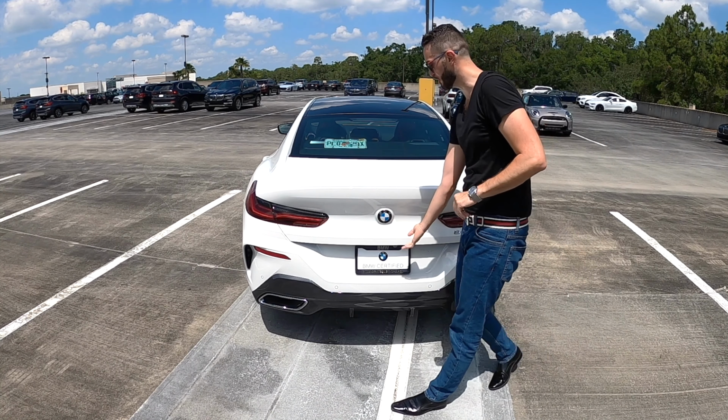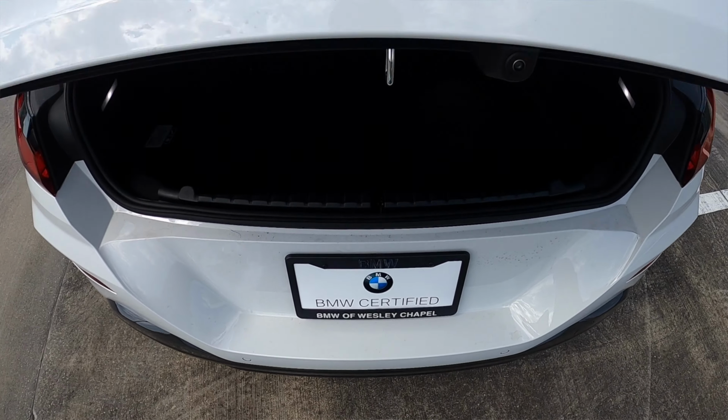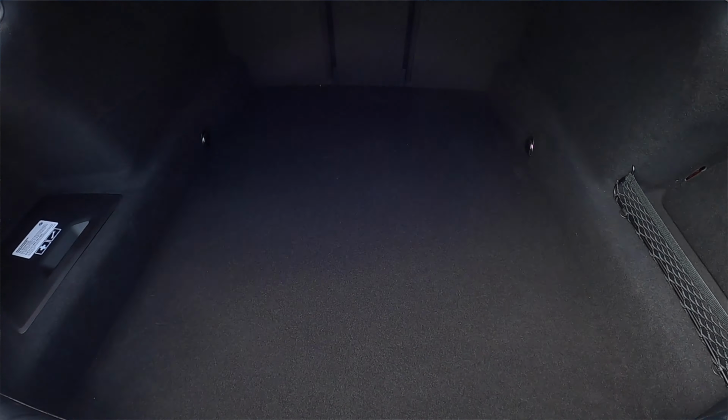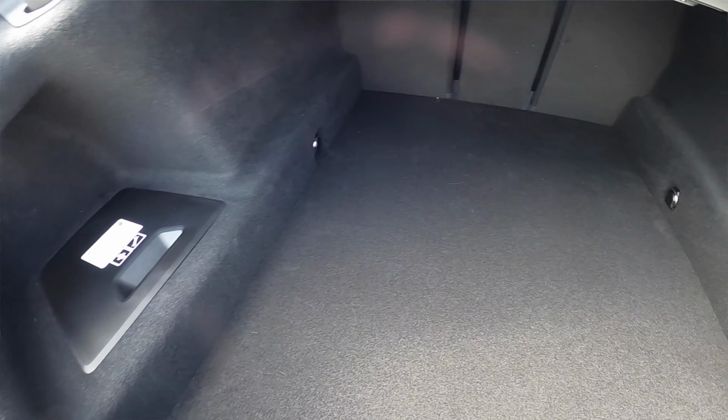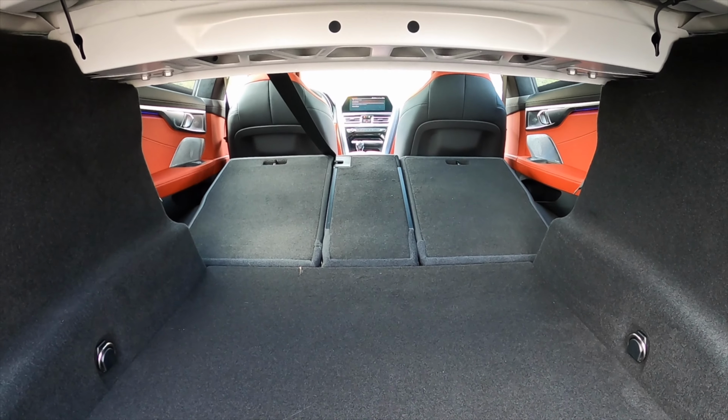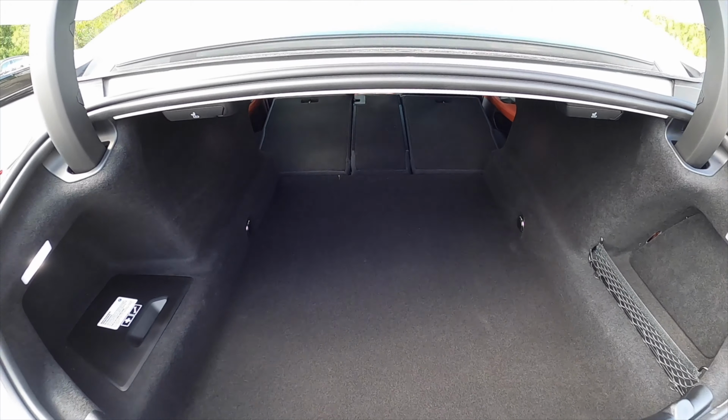Going inside to your cargo, it is a power tailgate at 15.5 cubic feet. We're set with a 360-degree camera, front and rear parking sensors. The seats fold at a 40-20-40. Let's get inside this thing and hear that exhaust note.